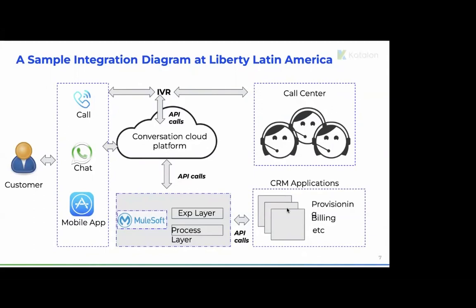So let's assume that the customer wants to understand how much his balance is. He's using the LLA mobile connection, and he wants to understand what his balance is. He can call the customer care, and the IVR can suggest, you don't need to go to customer care, by selecting certain options you can get the detail that you want. Then if he prefers, he takes that route, and finally it lands at the right CRM application, the billing application, and it gives back the details that the customer wants. That is the entire end-to-end process that happens here.